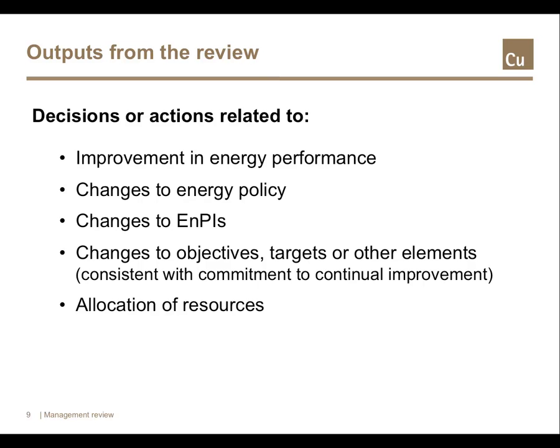To recap, the critical outputs from a management review are decisions and actions made by the top management relating to the issues listed here, starting with improvement in energy performance and changes to energy policy. And for the purpose of accelerating the development of the energy management system under your leadership, more focus should be placed on the final three items: changes to performance indicators, changes to objectives, targets or other elements consistent with commitment to continual improvement, and allocation of resources.